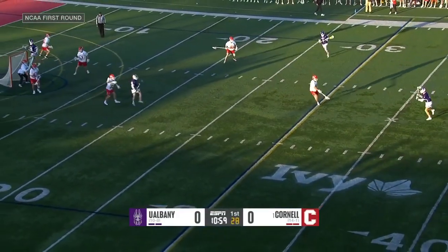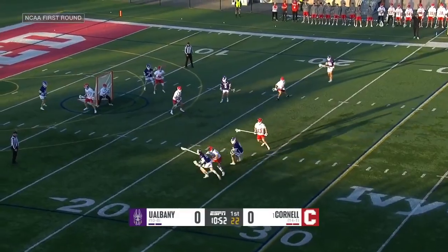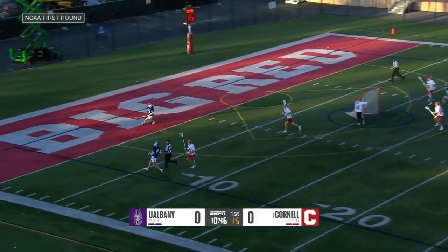UAlbany, what a turnaround to their season to get to this point. Started the year 2-7. They have won 8 of their last 9 games, 7 in a row. That lone loss was here in Ithaca against Cornell on April 1st.